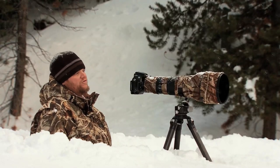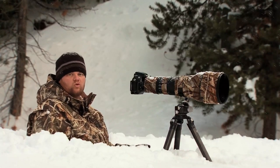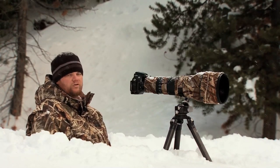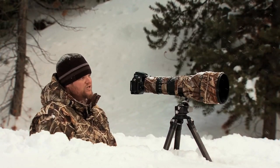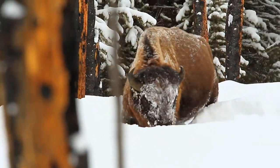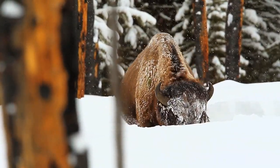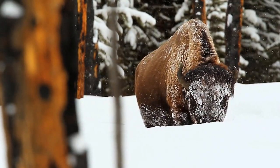In wildlife photography, we're at the mercy of the animals that we're photographing. We're not in a studio. We can't control the scenario. And so inevitably, there's going to be distracting elements that you have to deal with in a situation like this. In this scenario in particular, we have this beautiful background with these conifers covered in snow, and then you have the occasional dead tree. That's not a problem as long as you account for that tree in your composition.